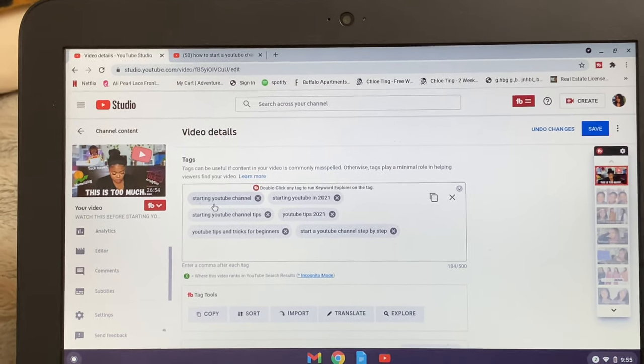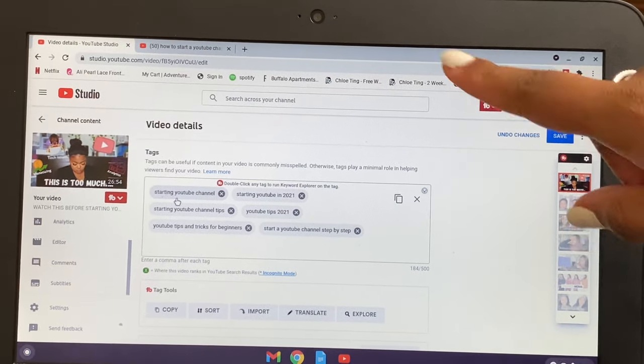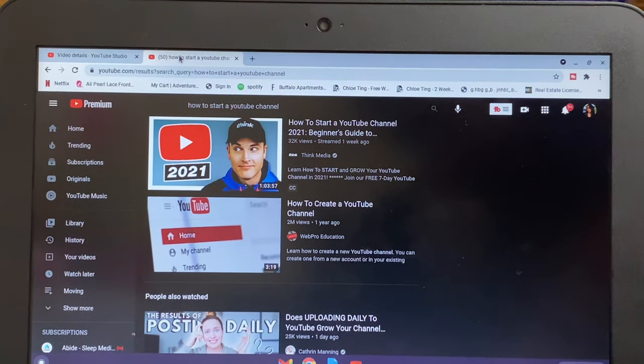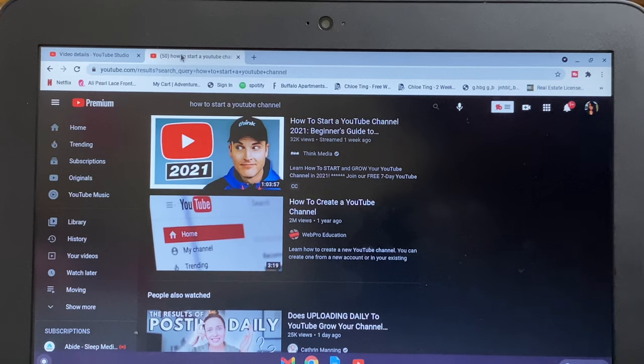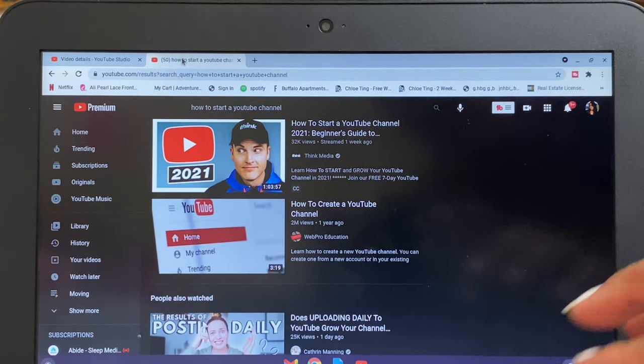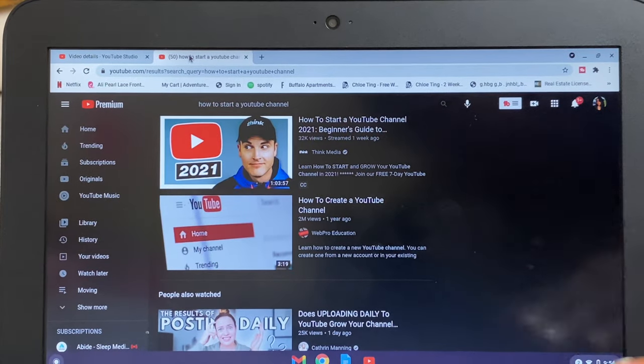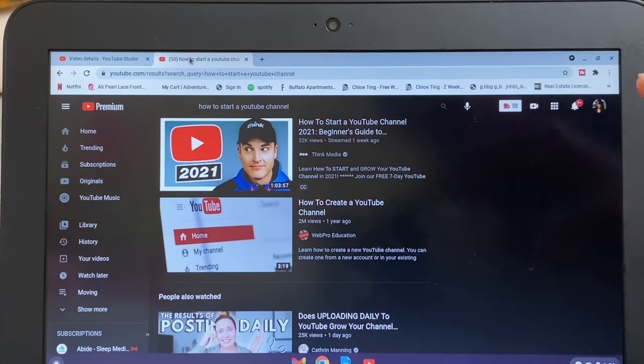And then with this Google Chrome plugin that I have to help me with my search engine optimization, I'm going to go to YouTube. I recommend doing this step when you upload your video because it helps. I already typed in how to start a YouTube channel, because that's around the topic of the video I just uploaded.